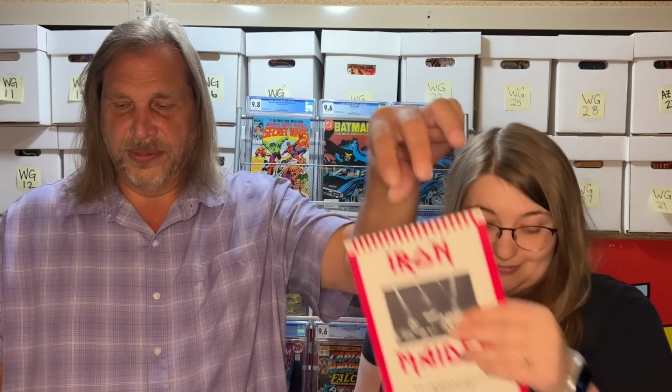And then we got the Trooper. Hear that song in my head right now. And then a few more. So we got a ton of them. Super glad to get these. They actually weren't cheap.